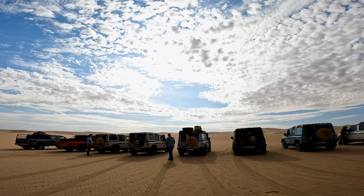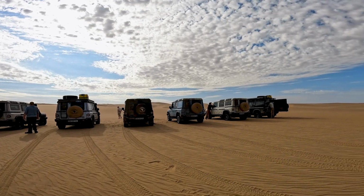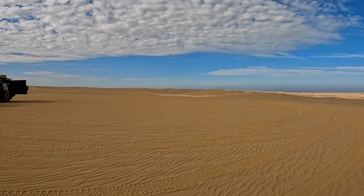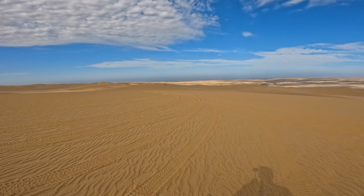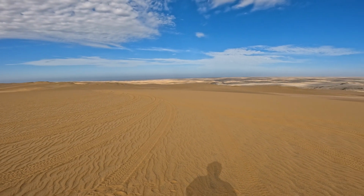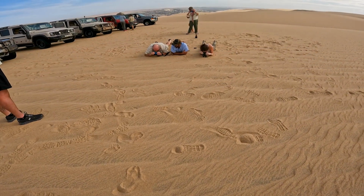Give you a little shot of the sun coming through the clouds. Wow, just couldn't ask for much better, and it's been a blast today going up and down these dunes and learning something about driving these vehicles. By the way, we've only been in low range with rear diff locks one time. The rest of the time we've done all this just with center diff lock. So this is pretty crazy.